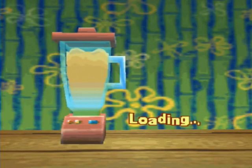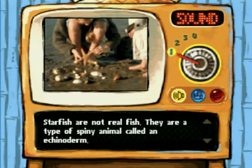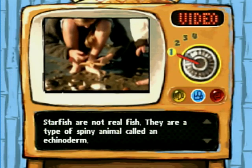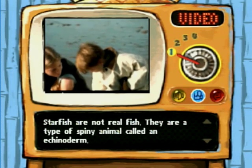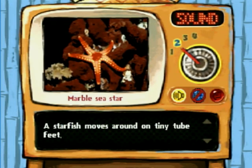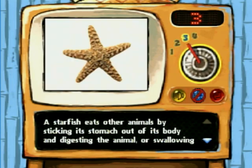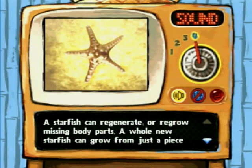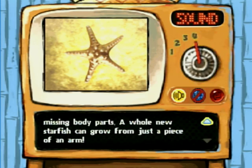Starfish. Starfish are not really fish. They are a type of spiny animal called an echinoderm. A starfish moves around on tiny tube feet. A starfish eats other animals by sticking its stomach out of its body and digesting the animal, or swallowing it whole. A starfish can regenerate or regrow missing body parts. A whole new starfish can grow from just a piece of an arm.